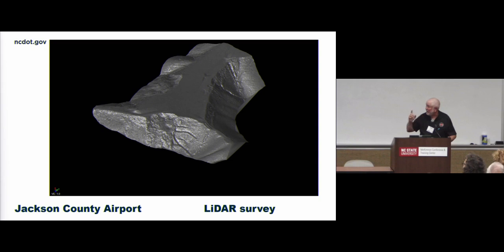It was a little windy that day. In fact, that one where you saw the drone taking off vertically, that was when we were at that airport.